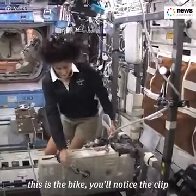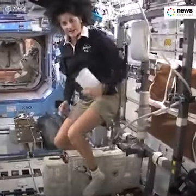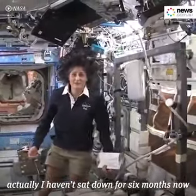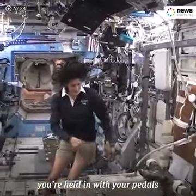This is the bike. You notice the clip pedals. So all you need to do is actually clip your feet in, and then you can start pedaling. You don't need a seat because you don't sit down. Actually, I haven't sat down for 6 months now, so you don't need any type of seat. Just make sure you're held in with your pedals.